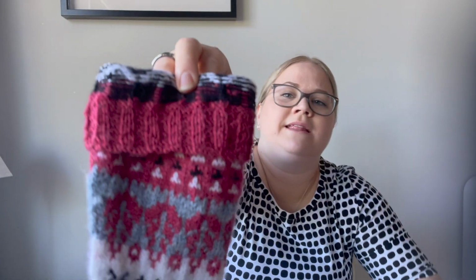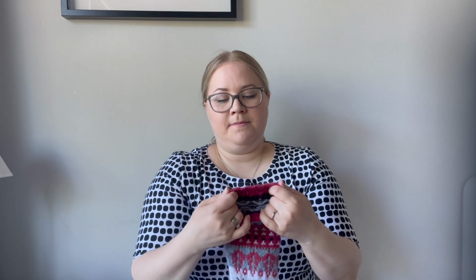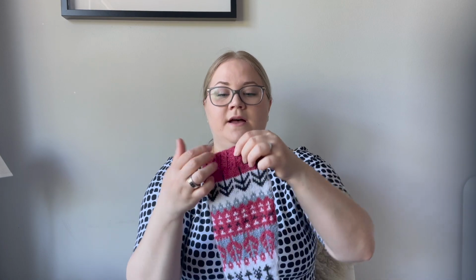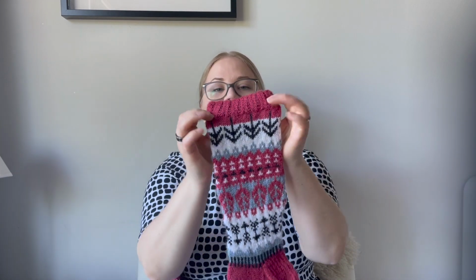So here and here on the top you can see them. I'm really pleased with that technique because there are 9 stitches in between these arrows, and it's kind of tight, the first sock, but yeah, they are now done.